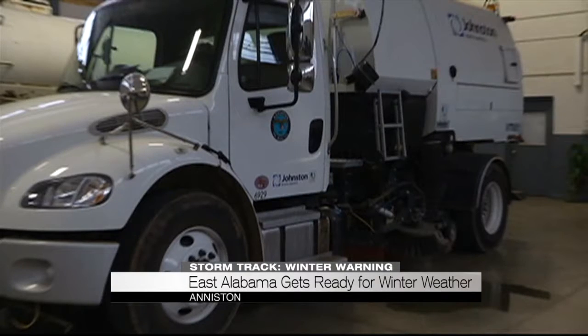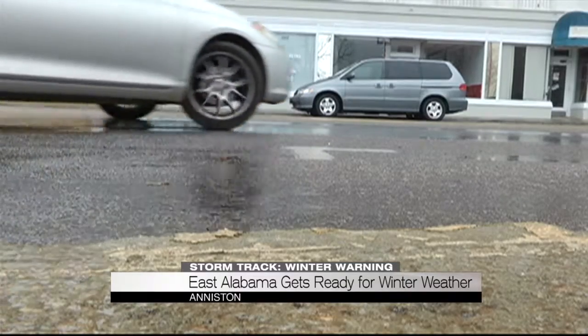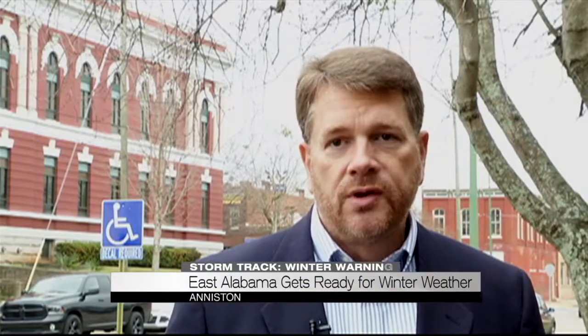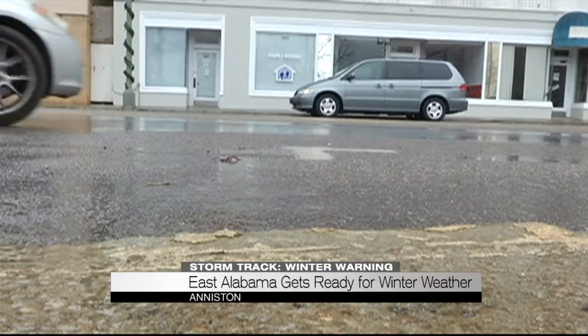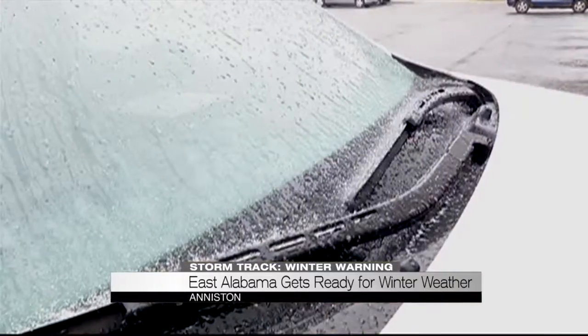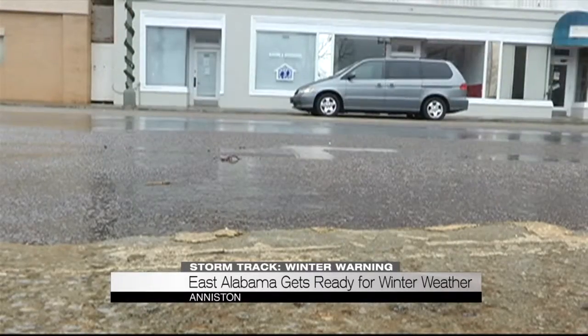City leaders are coordinating with county emergency management officials in Calhoun County. People just stay off the roads, listen to the news media, monitor social media, the internet for further information. If we announce road closures, people need to take that seriously and stay off the roads. And we can't stress it enough. Please don't be on the roads if you don't have to. Live in downtown Anniston, Matt Fernandez, CBS 42 News.